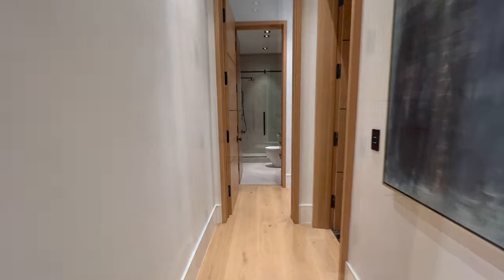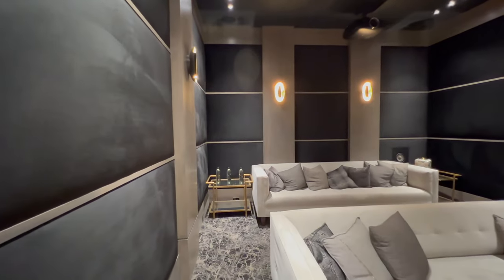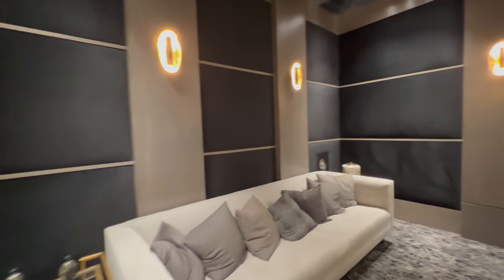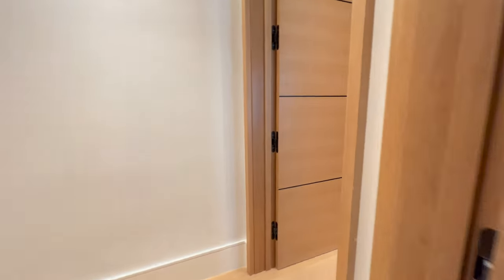Continuing in the hall, on the right side, we have the movie theater. This is the fully equipped movie theater. We have the surround sound system all over the walls. We have recessed lighting as well. It feels very nice, and I love the color combo. Again, it's black and dark gray.